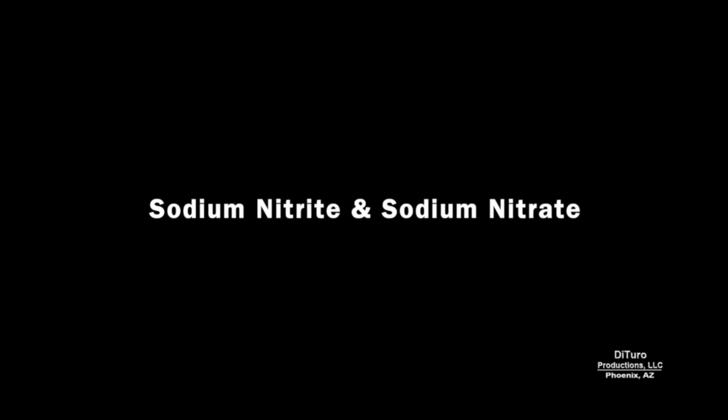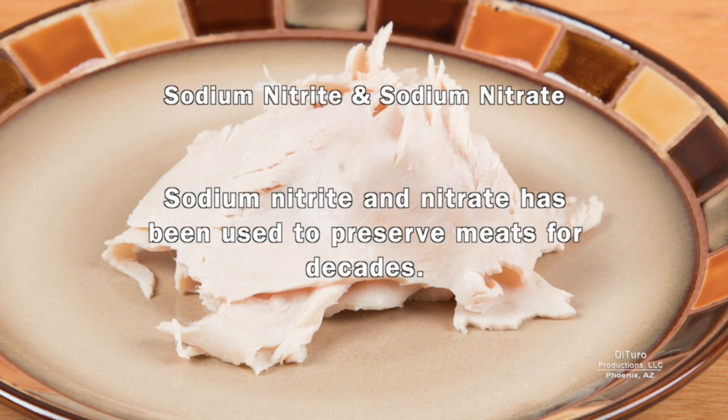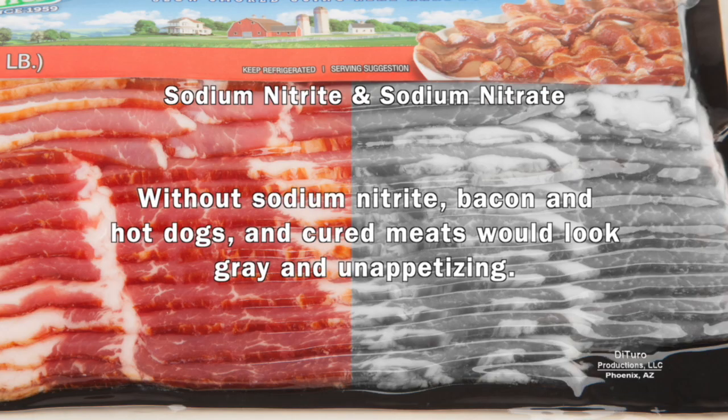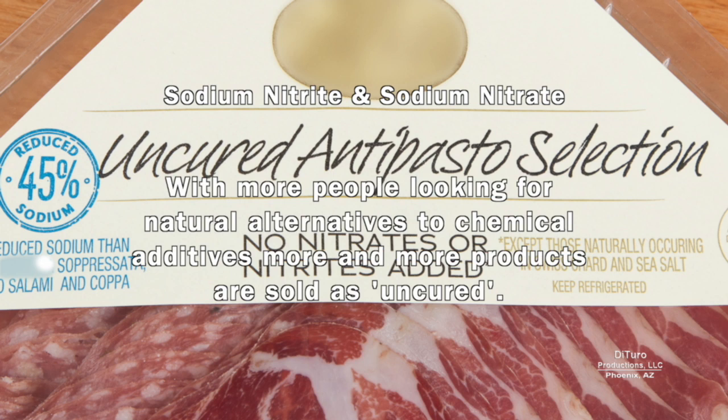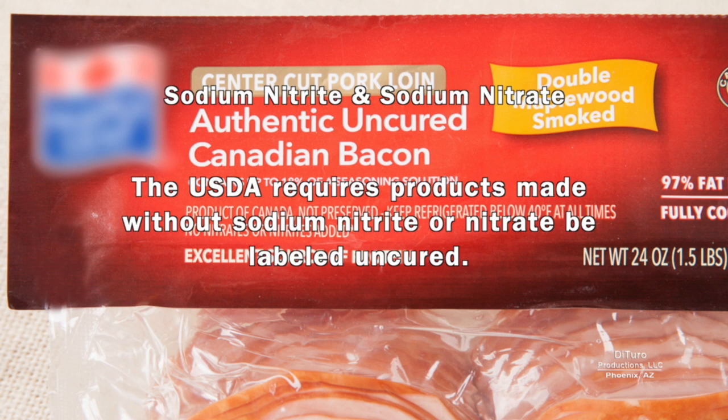Another controversial food additive are the preservatives sodium nitrite and sodium nitrate. Both have been used to preserve meats for decades. Without sodium nitrite, bacon, hot dogs, and cured meats would look gray and unappetizing. With more people looking for natural alternatives to chemical additives, more and more products are sold as uncured. The USDA requires products made without sodium nitrite or nitrate be labeled uncured.